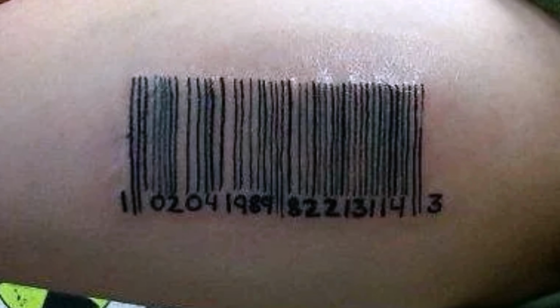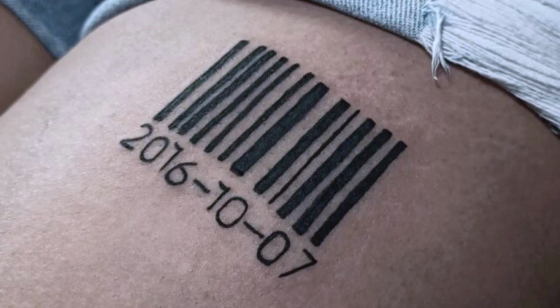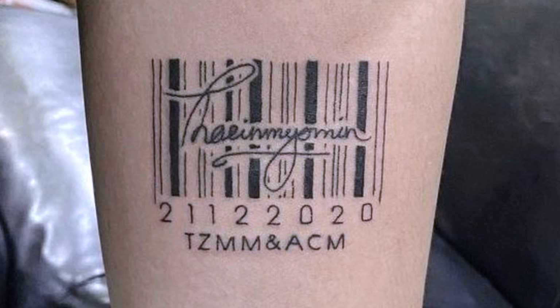Moving on. The infamous barcode with some sort of birthday or numbers that you really love and that you want to remember. These never age well. Never. The lines always blow up, and if you look at this, it's all jacked up. There's no one line that is straight. It's just something that you shouldn't do.